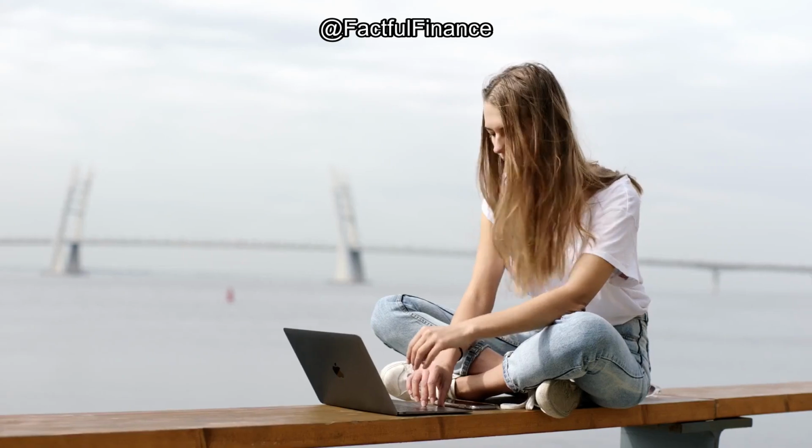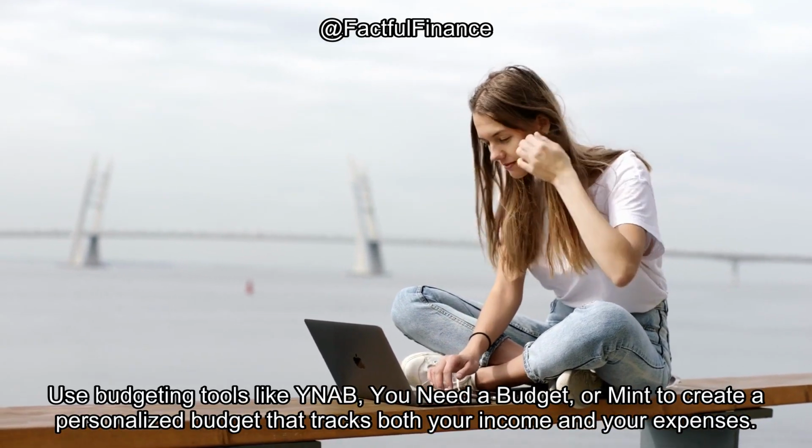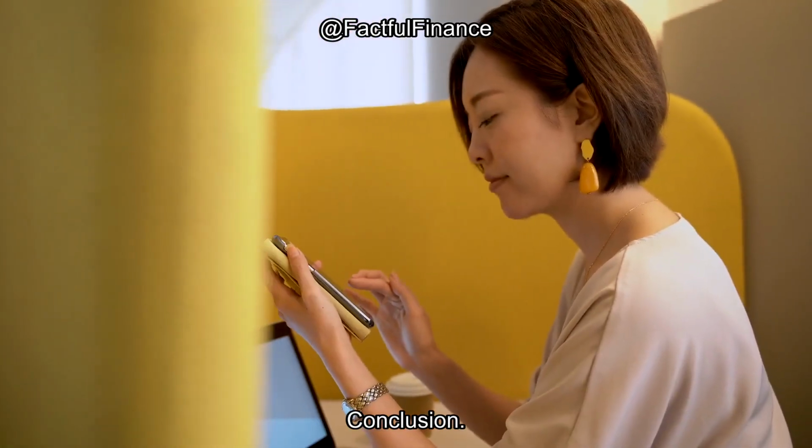Actionable advice: use budgeting tools like YNAB, You Need a Budget, or Mint to create a personalized budget that tracks both your income and your expenses.